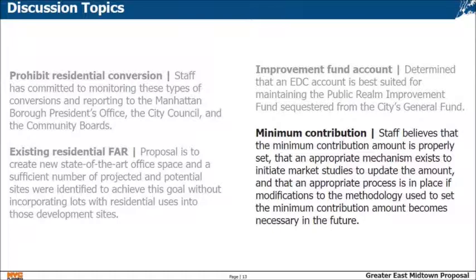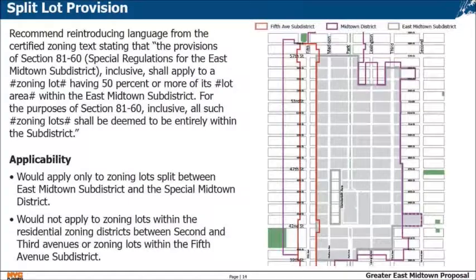So we've reviewed all the information relevant to the contribution amount from outside sources and also the comments that we received here from you all. We believe that the amount is properly set based on the information that we have, that we have an appropriate option available to developers that allows them to initiate a market study at any time to modify the amount, and that we have appropriate mechanisms in place to modify the minimum contribution amount and methodology if that becomes necessary and we see that there actually is no development occurring, because this is the doomsday scenario that some have said that it is. But we just haven't seen evidence of that at this point, and so we're still confident in our original minimum contribution amount. Any comments? Back to you, Bob. Thank you.